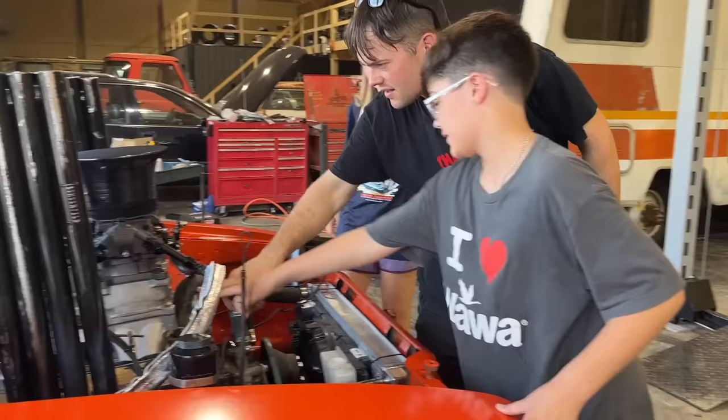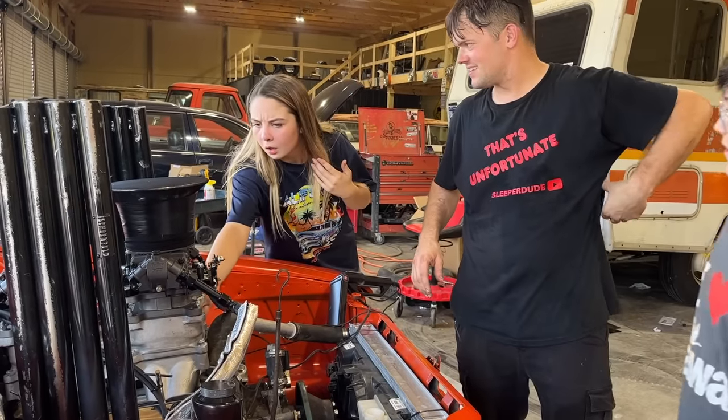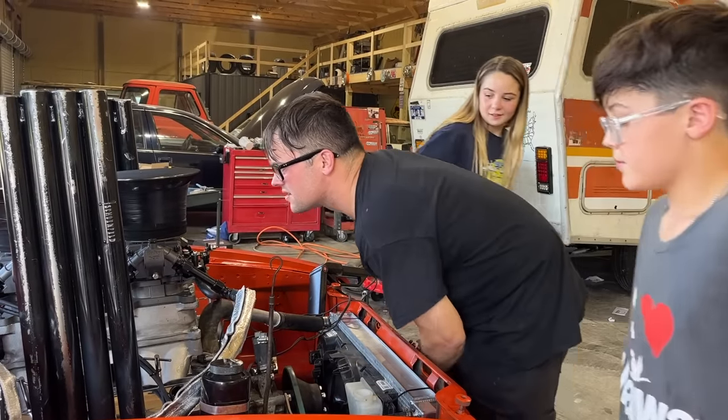Why is it wet like that there? It's condensation. Feel it. The intake's cold, not hot. Oh, wow. But the exhaust will be hot, right? The exhaust will be hot. It keeps the engine cool because it's hot. Our bowl levels look good.